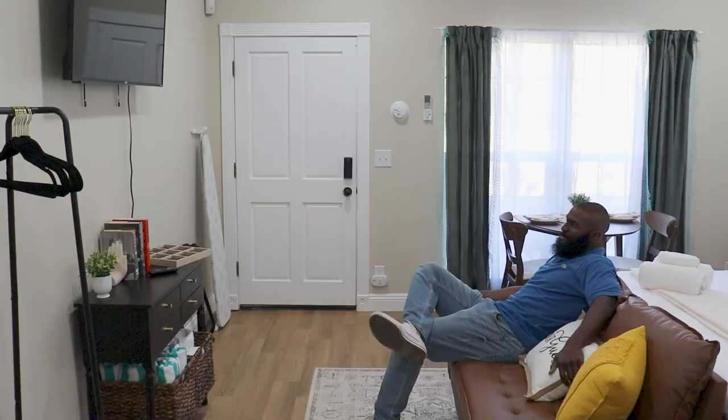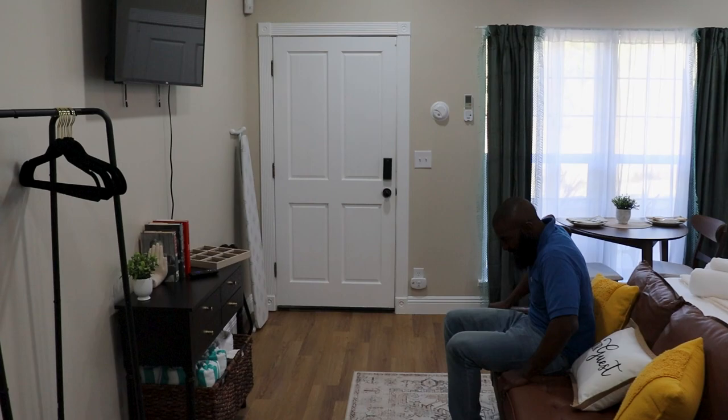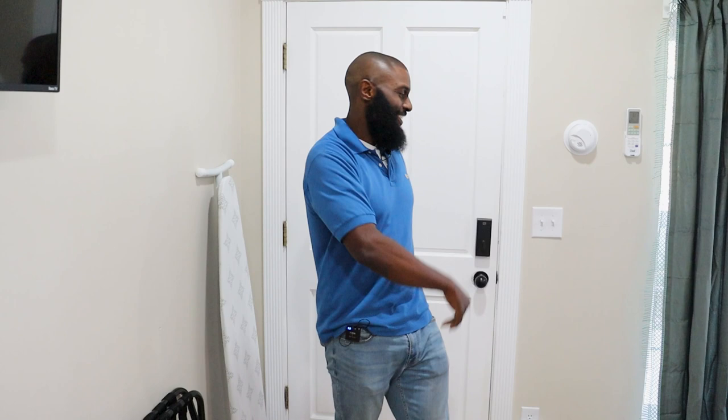People are really gonna enjoy this place. All right, well, I'm gonna show you guys the third unit upstairs, the Grand Royale Suite. That was unit 2. I'm gonna show you the third unit. And then after that, I'm gonna show you the super exciting hot tub outdoor experience. So come on, can't wait to show you guys.